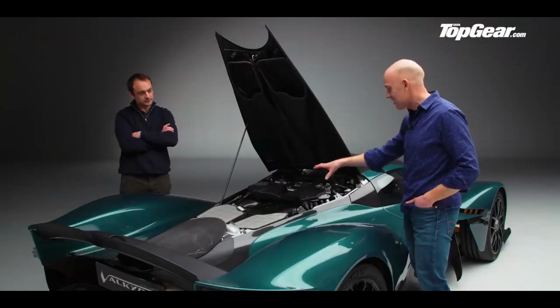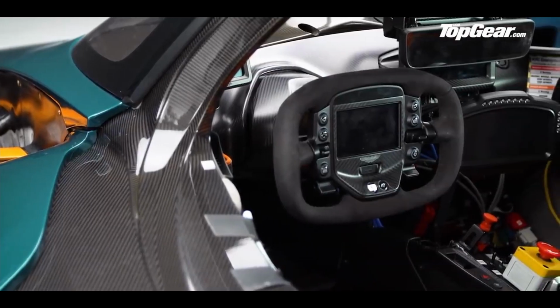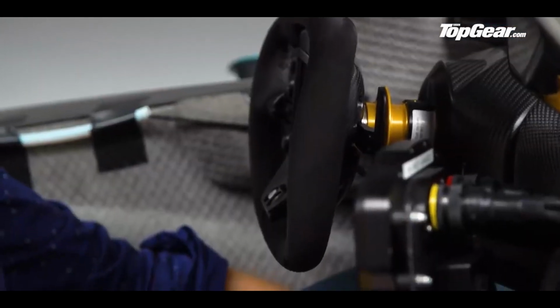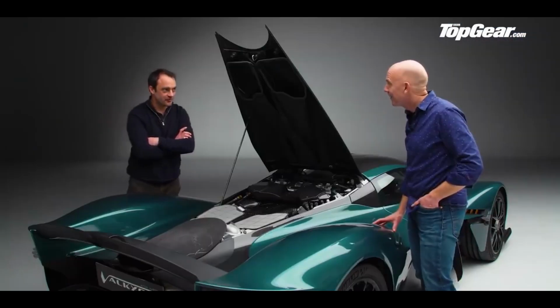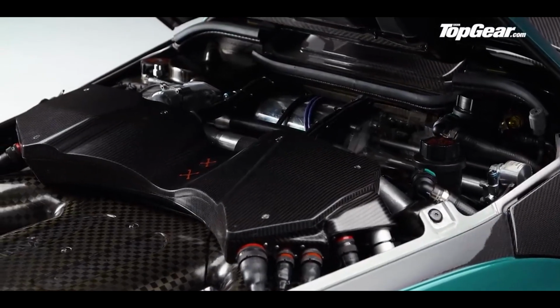However, the calibration of the V12 in Aston Martin's Valkyrie AMR Pro has been altered to increase the car's output. As a result, the AMR Pro has a lower curb weight than the road vehicle, and Aston says it can produce more downforce than its weight.